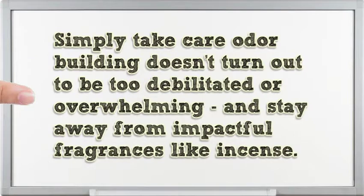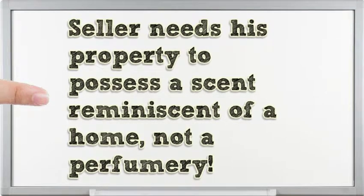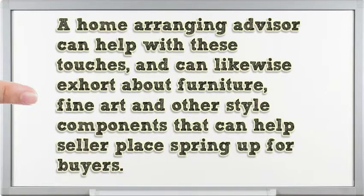Just take care that the building doesn't become too stifling or overwhelming, and avoid powerful fragrances like incense. The seller wants his property to have a scent reminiscent of a home, not a perfumery. A home staging advisor can help with these touches, and can also advise about furniture, artwork and other style elements that can help the seller's place spruce up for buyers.